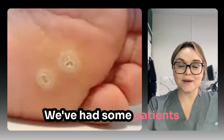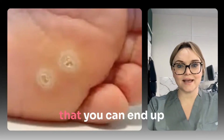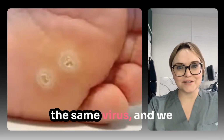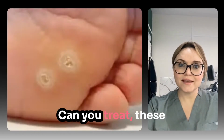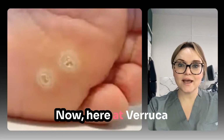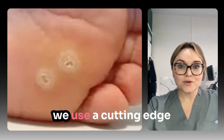We've had some patients in that have had their verrucas for over 40 years. You can also end up with warts on your hands that are part of the same virus, and we do treat them as well. That's always a question people ask: can you treat these warts on my hands? And we absolutely can.